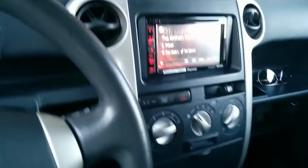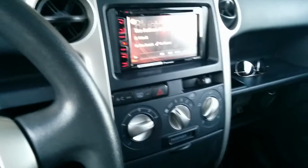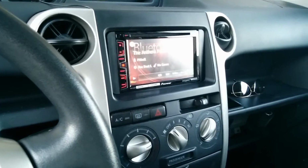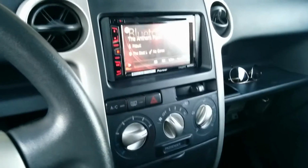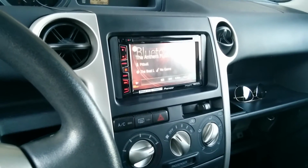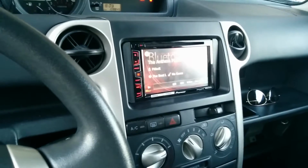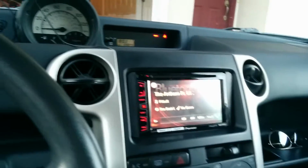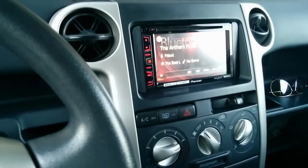What's going on? I just finished the install, or I'm halfway through my install with the Pioneer AVH-X2700BS. Been riding around for a day, waiting on a few more parts. I'll get to that later. But for right now, I just want to do initial impressions. Really loving the stereo, well worth the bang for the buck. I got it for 230 bucks off of Amazon.com. Very worth it.